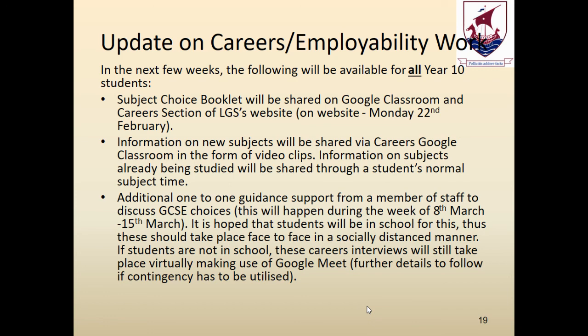Information on subjects already being studied will be shared through the students' normal subject time, and that might be in the form of a live lesson. It might be in a pre-recorded video. So there'll be various techniques that teachers will use to share that information.